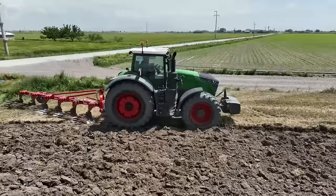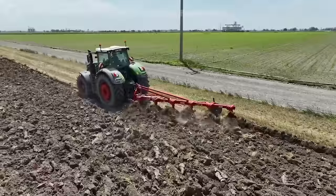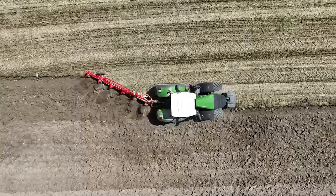The machine has a relatively large weight, approximately 12 to 15 tons, yet the operator is still able to control it accurately and conveniently, from adjusting the plow depth to automatic control during the work process.